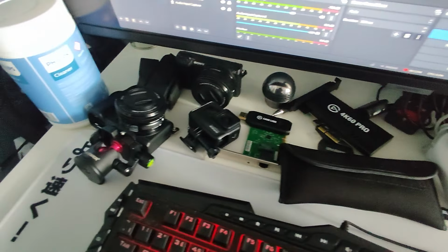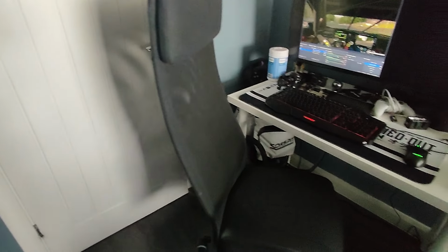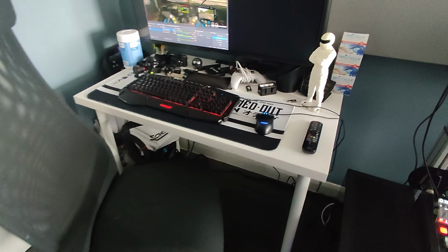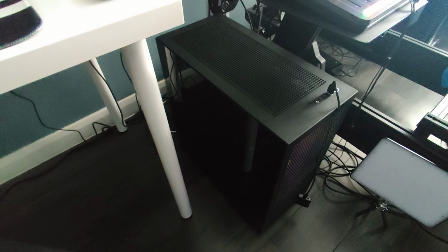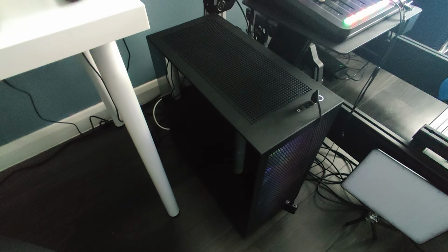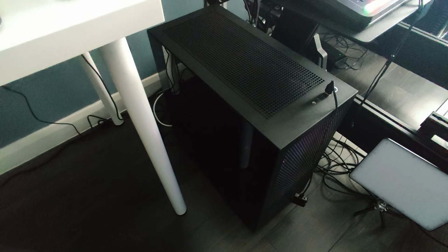Capture card there, some other DSLRs, GoPros, cheap keyboard and mouse, and a bit of an IKEA seat and an IKEA desk. What else over here? So this computer, this is my old racing rig. So this is the Ryzen 9 7950X 3D. It's got a 3090 in it, 32 gig RAM. Pretty decent system. Probably overkill for streaming recording, but it doesn't half demolish the renders from Premiere Pro.